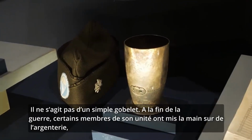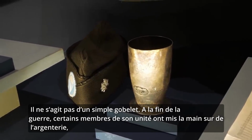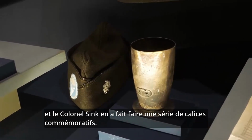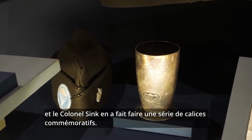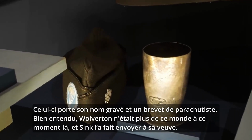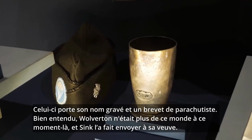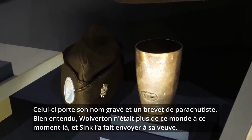This is known as a Sink cup. So after the war, some guys got a hold of Hermann Goering's silver, and Colonel Sink ended up refashioning it into a paratrooper cup. So it has his name engraved on it, has paratrooper jump wings. Well, obviously Wolverton was not there at the end of the war, so Sink sent this to his widow.